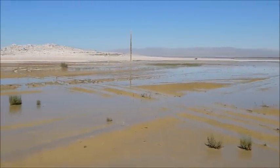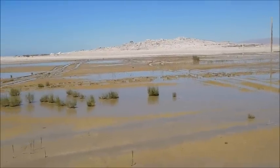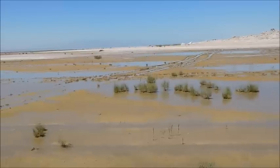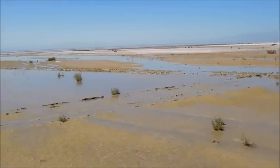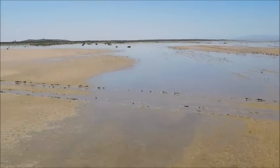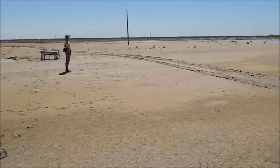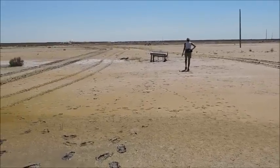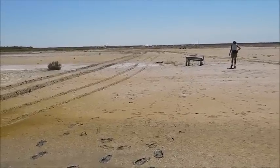Well, we're not going to make it to Mullet Island, but we got close. There's just a little bit too much muddy water between us and it. So we're going to call it here and slowly work our way back to the car. The old power poles and some other structure that's out here. And you can see the second set of mud pots in the background here.